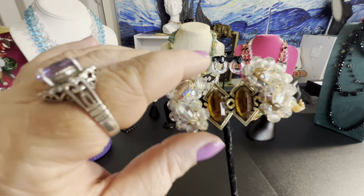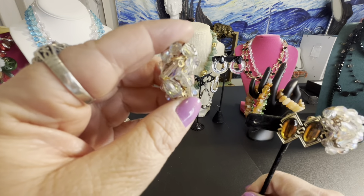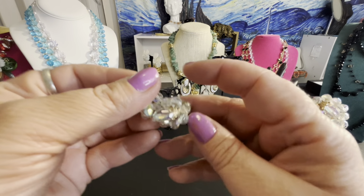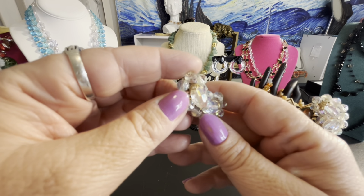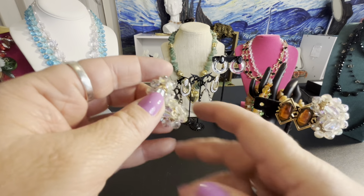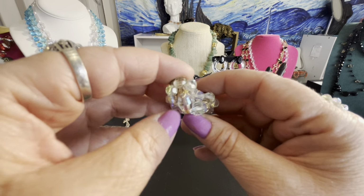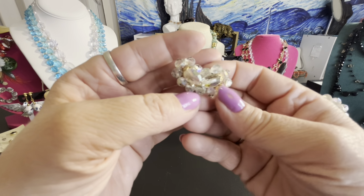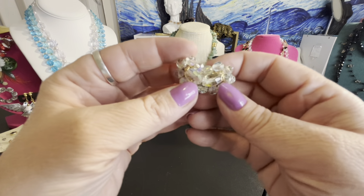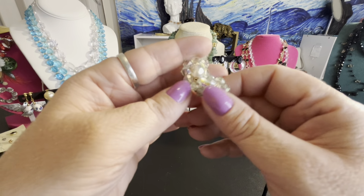These are ear climbers. Okay. And these have a look of like AB. I thought they looked like vitrail, but they're just AB glass. It's basically a coating. Same type of thing, really, but they're showing a lot of different colors. Okay. Anyways, they're ear climbers.